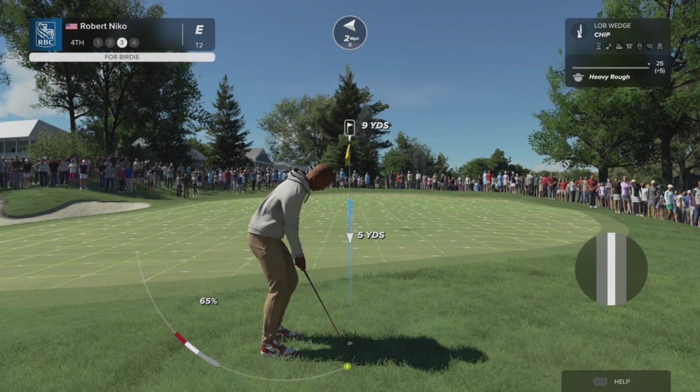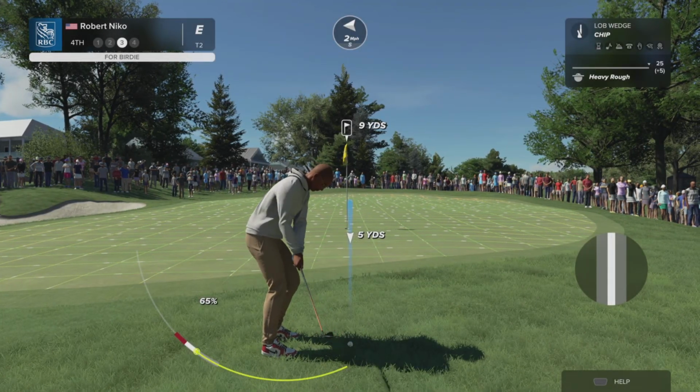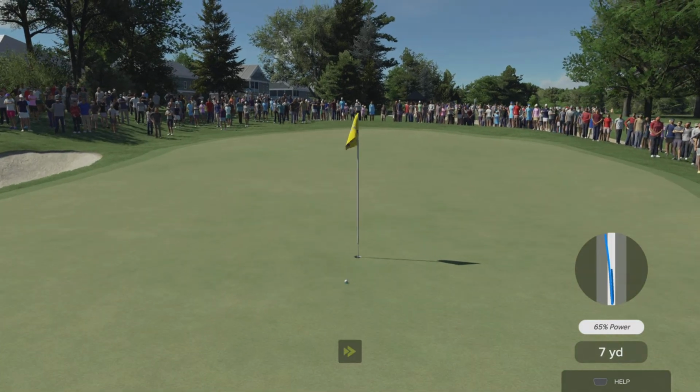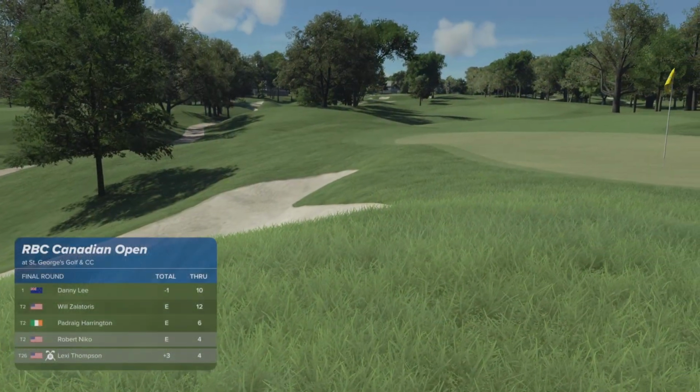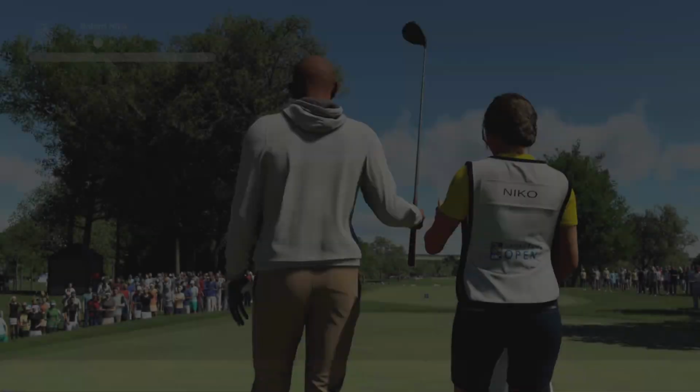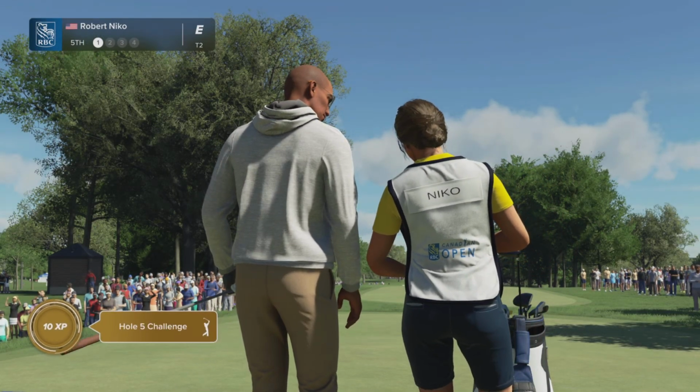Is that what they had in mind? Coming up a little short with that effort. Not bad, though. Well done. That takes the pressure off the putt. That's a chip to be proud of. Just eyeballing that one, trying to make it.